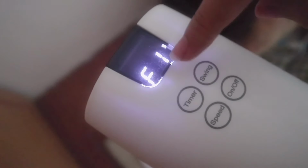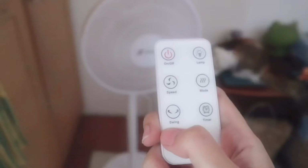That's F1, which means the speed, if I'm not mistaken. Like there's F1, F2, F3. Let's turn on the swing.